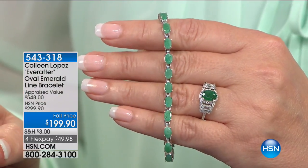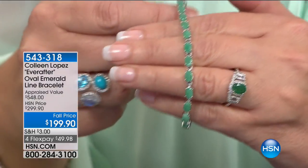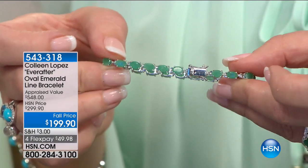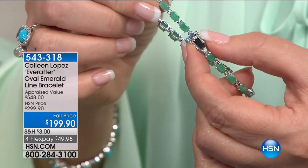It's beautiful. It's called Ever After. It's $199.90. It was $299.90. That's a lot of emerald in a line bracelet. Look at that. I mean, it's a continuous line, a continuous eternity or tennis style bracelet. Has a nice clasp. It's that insert with double safeties.